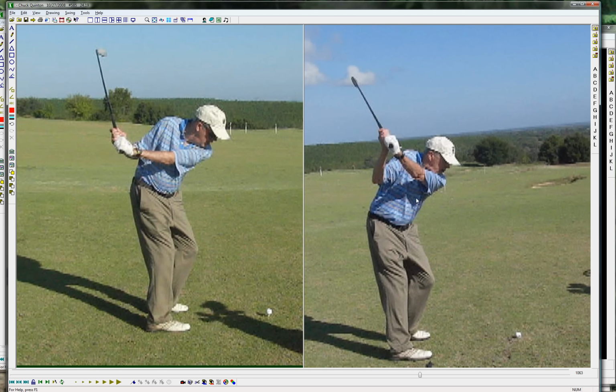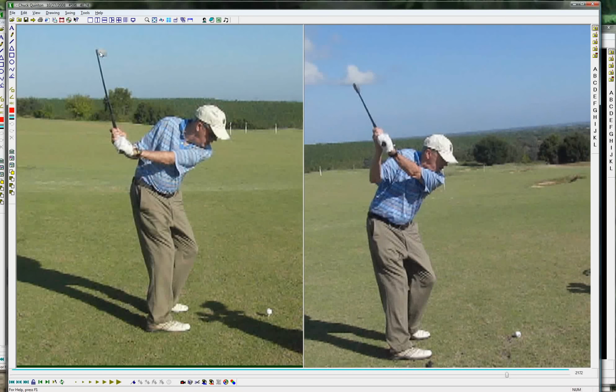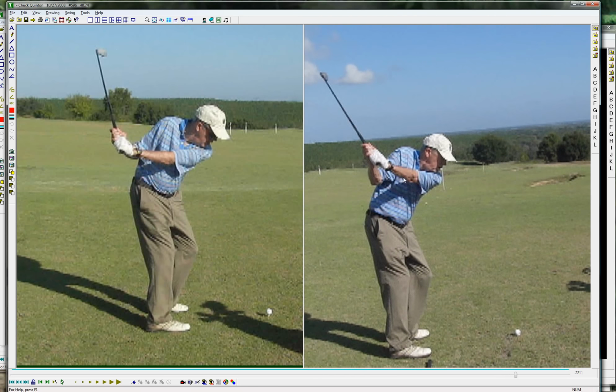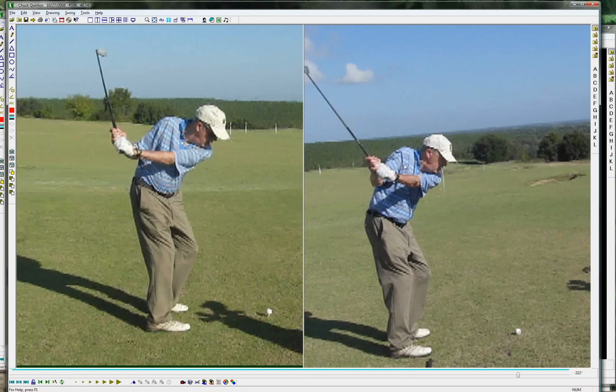So, a little different position here at the top, to say the least. Club face is in a slightly different position compared to where it was extremely shut here. Now, obviously, still got some bad habits in here, but he doesn't have the big right shoulder hunch from the top here. Obviously, in an hour, I can't fix everything.